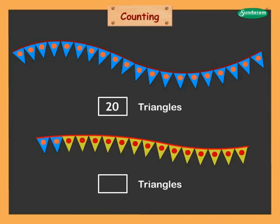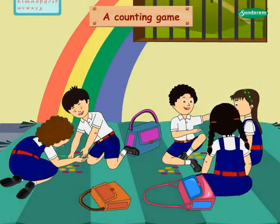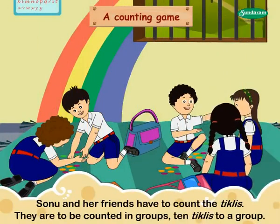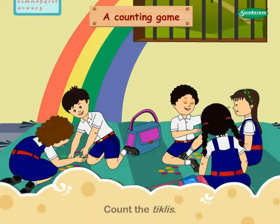1, 2, 3, 4, 5, 6, 7, 8, 9, 10, 11, 12, 13, 14, 15, 16. A counting game. Sonu and her friends have to count the ticklies. They are to be counted in groups. 10 ticklies to a group. Count the ticklies.